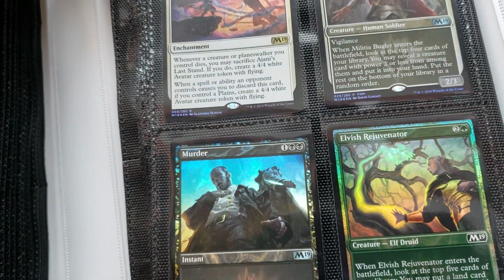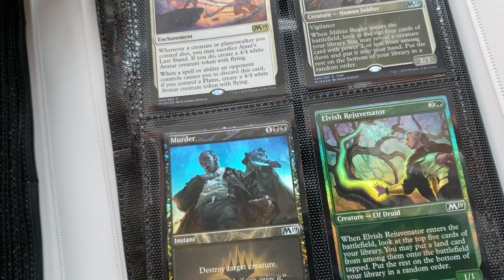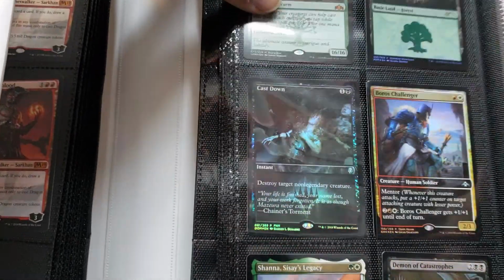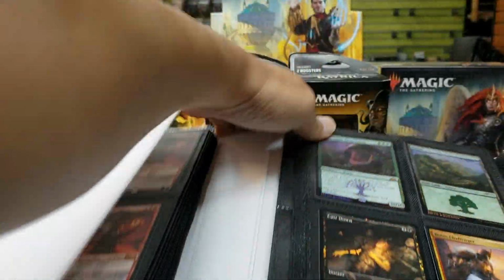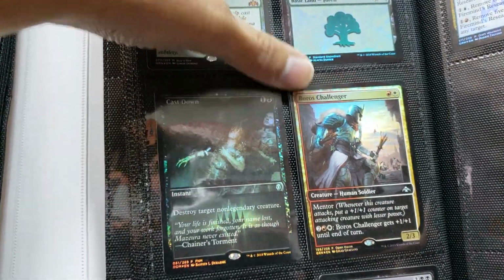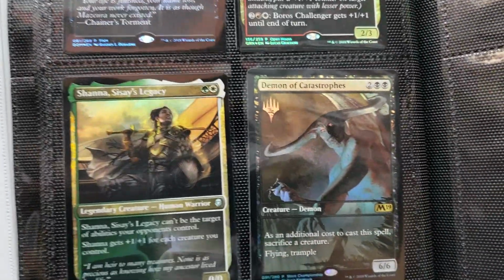Here's a Murder card. That's an Elvish Rejuvenator. These are all foiled Friday night promos that they would give away. This is for the box promo. Foil Lad. Cast Down. Boros Challenger. These are just different art, and these are special cards.